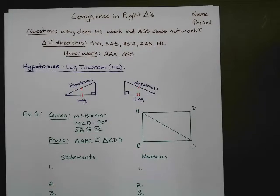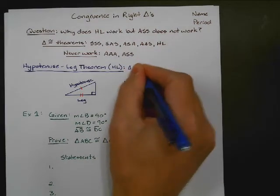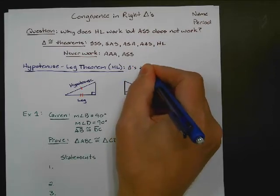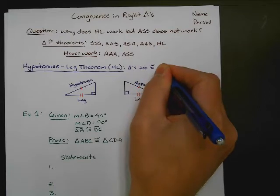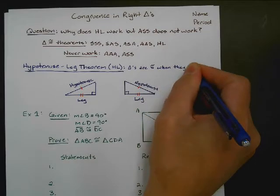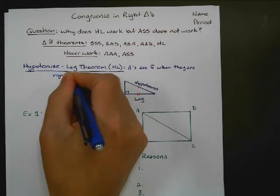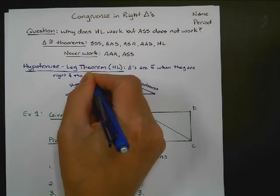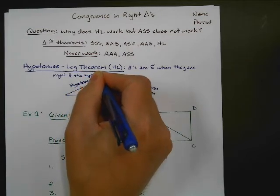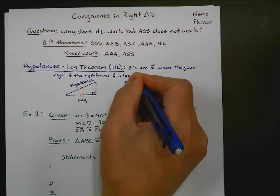So, hypotenuse leg theorem. Now, hypotenuse and leg, that comes from right triangles. That's terminology for right triangles. So we know in this one that triangles are congruent when they are right and the hypotenuse and a leg are congruent.